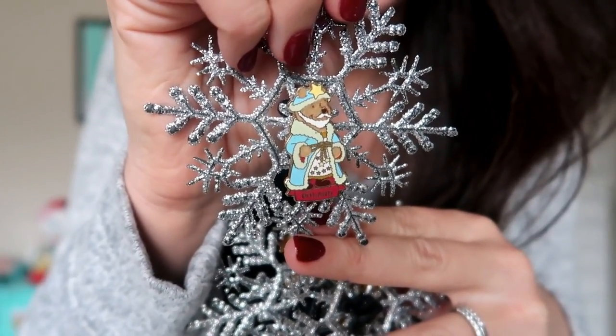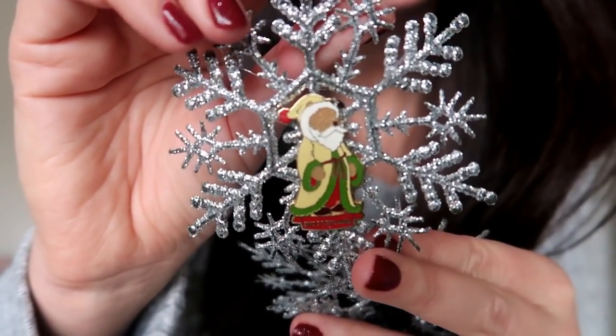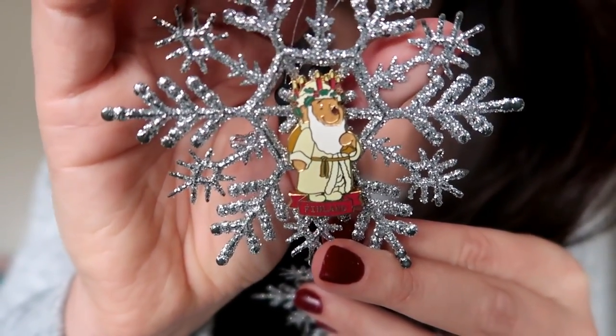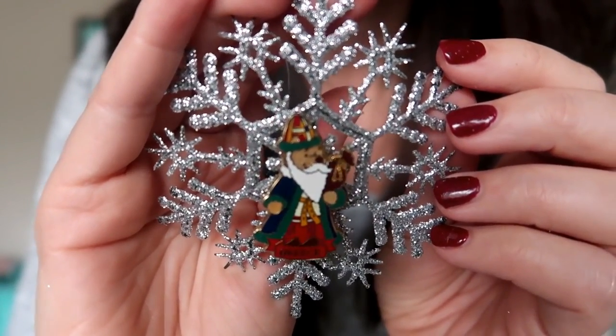Okay, let me show you close-ups of all of these little pin ornaments. There are several more of these Santa Poos. We've got Poland Santa Poo, Switzerland Santa Poo, so cute. That one says Finland Santa Poo, and he's got the wreath with the candles on his head. And finally, Greece Santa Poo.